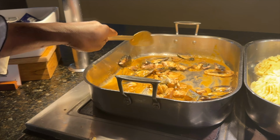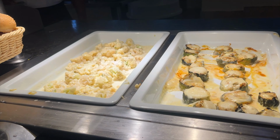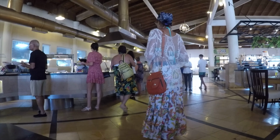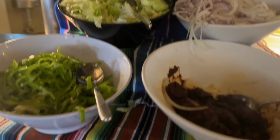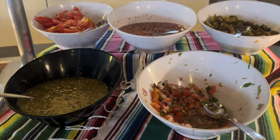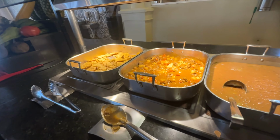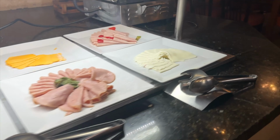As well, there is a variety of choices. Potatoes, rice, pasta. Then there is meat, seafood, vegetables. There is a Mexican corner where you can prepare your taco. Take your salad, mix your salad by yourself.